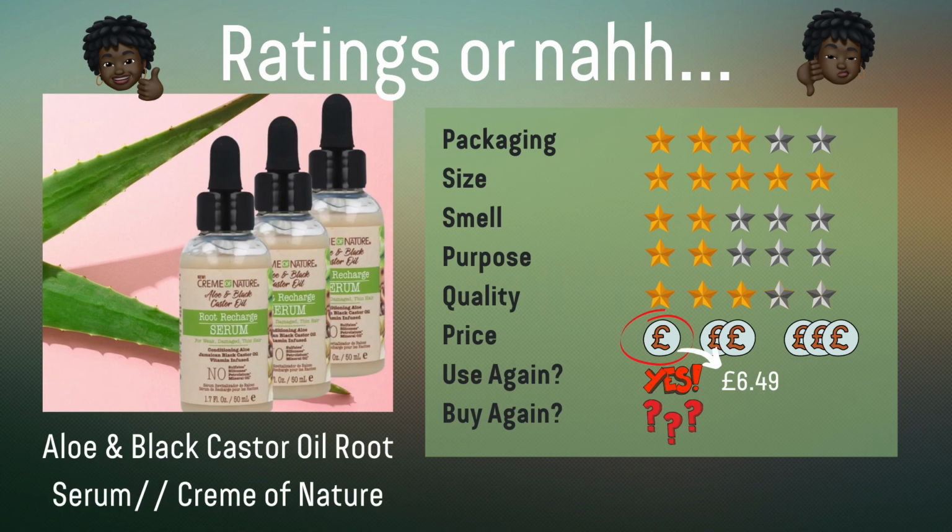And lastly, with the serum, I don't have much to say on this either, because I feel like this is a product that you need to continue using before you can actually see any benefits or any results from it. So I will be trying this the next time I have braids and making that a part of my braids maintenance routine. So at the moment, I don't know if I will buy it again, but overall this collection is a bit of a mixed bag. I wouldn't recommend the entire collection, but I would recommend certain parts of it.